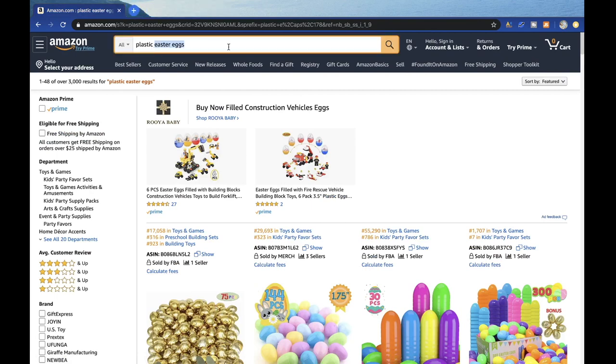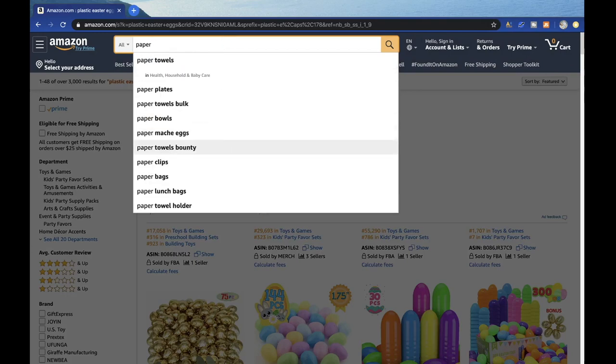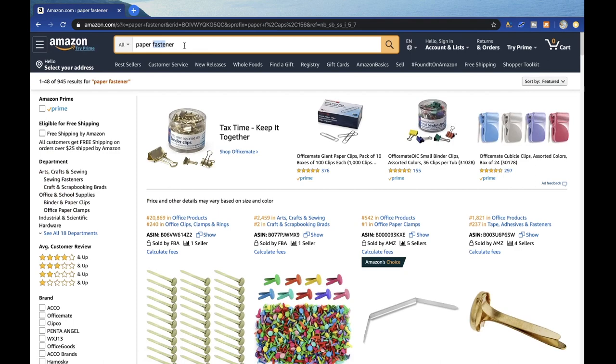But that is the method for the alphabet soup method. So you can type in anything, paper plus any letter in the alphabet. Paper E, those are all eggs. Paper F, paper food trays, okay? Paper flowers, paper for painting. Very specific, okay? Paper fastener, I have no idea what that is. That's intriguing. Okay, these are just nail type things for paper clips.